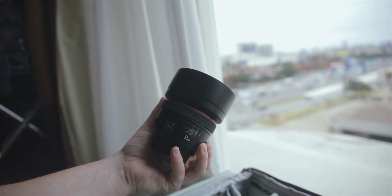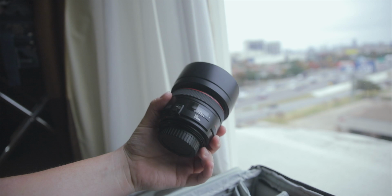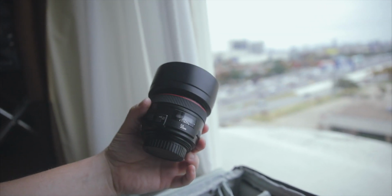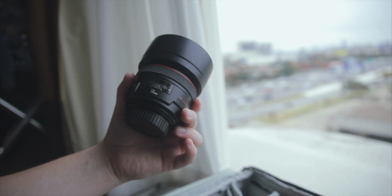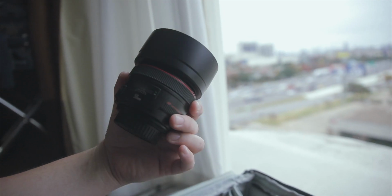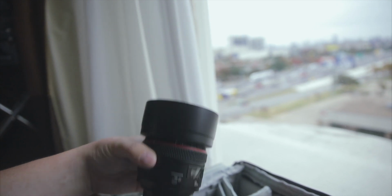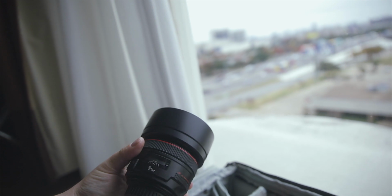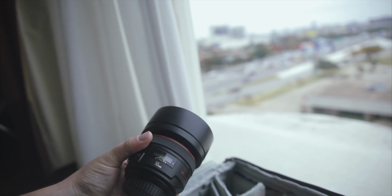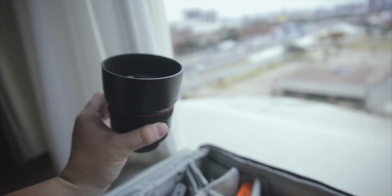First lens that I like to bring is my 50 1.2. It's very small, compact. It's not intrusive if I'm going out doing some street photography. People don't see this gigantic lens and start to ask questions. They kind of leave me alone with this lens. It's a 1.2 aperture, which means I can get a really shallow depth of field, and even in low light situations, I can bring in a lot of light.